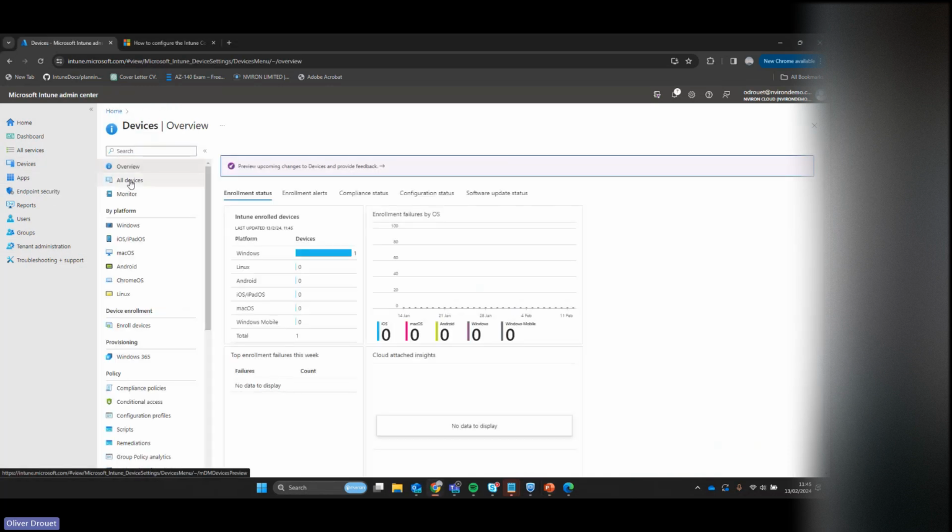And so this is a slightly different page to the Autopilot one. What this does is it includes every single device in your Intune tenant at the moment. So bear in mind, every device will be in here, but not all devices would be in the Autopilot section, as that's only for devices that have had the hardware hash configured either by yourself or with your supplier.